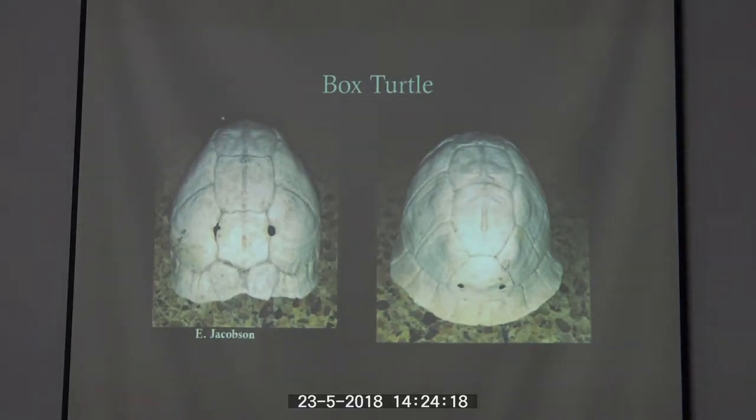An interesting finding: this box turtle, this is an eastern box turtle indigenous to the eastern side of the United States. This box turtle was found by a biologist, and it had holes in the shell right here, right here, right here, and right here. Symmetrical shell holes in the carapace, front and back.